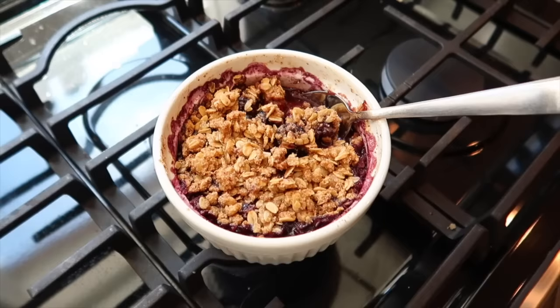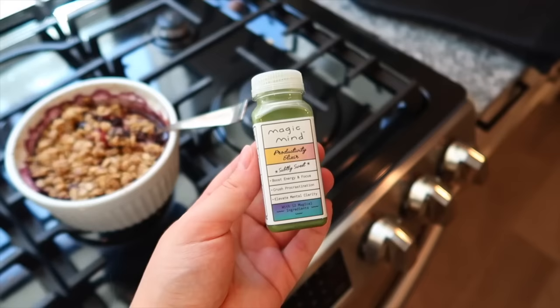My berry crumble just came out of the oven. It looks so good. I cannot wait to eat this. Oh my gosh, my mouth is drooling just looking at that. With my berry crumble for some caffeine, I'm also gonna have one of these little Magic Mind shots.